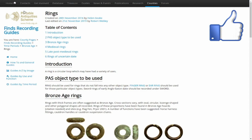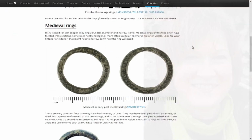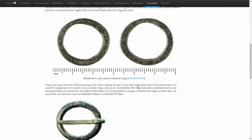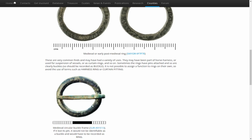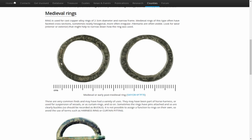I found this on the Portable Antiquities Scheme database, written by Helen Geake, about rings. If we scroll down, they are identical to some of these rings that we find, look. And down here, they may have been part of a horse harness. So like in that picture, there's those little rings that were adornment to the harness or the saddle, and of course at the time, these were probably polished up nice and shiny. These are exactly the same rings here, but this one has been made into a buckle, look. It's exactly the same type of ring. So I reckon that's exactly what these rings are for: decoration on the saddle and the harness.